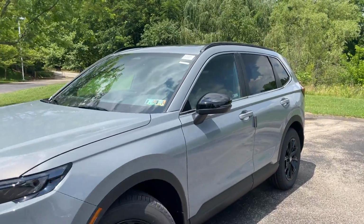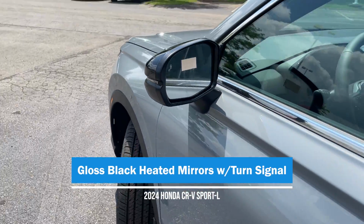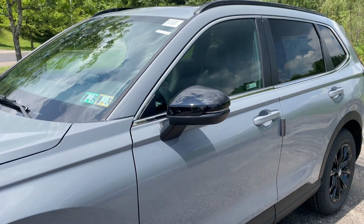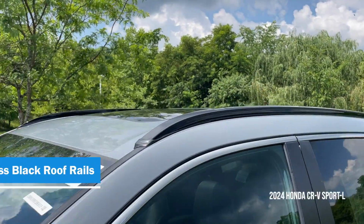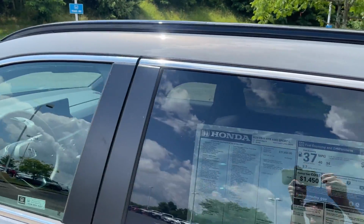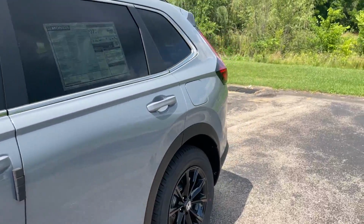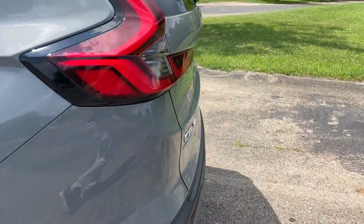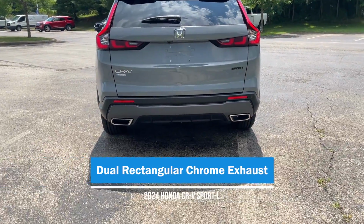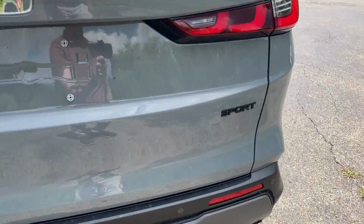Some other exterior accents you get with this model are our gloss black exterior mirrors with our power turn signal, blind spot monitoring, of course, and these are even heated, which is great if you live in a cold climate state. And of course, up top, we have our gloss black roof rails on this model. You can get crossbars as a Honda accessory added if you want a little more cargo capability there. And finally, coming around to the rear of this 2024 Honda CR-V, the Sport L model gets us a little more aggressive styling with these dual rectangular exhaust finishers here, with this kind of lower fascia down here, and our blacked out Sport model.